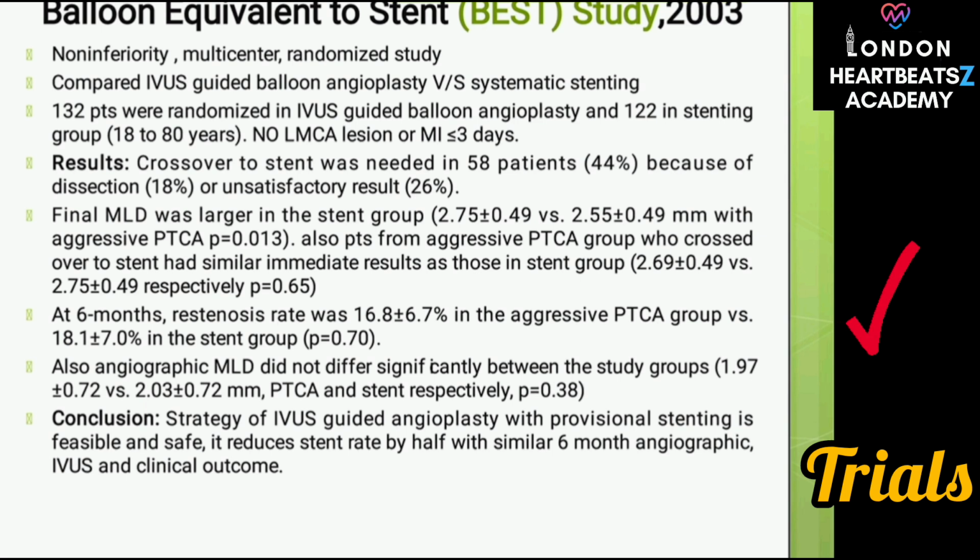The study found that the final minimal lumen diameter immediately after the procedure was slightly larger in the systematic stenting group. However, in those patients in the balloon angioplasty group who did ultimately require a stent, their immediate angiographic results were similar to those in the systematic stenting group. So if you ended up with a stent either way, the result was similar.